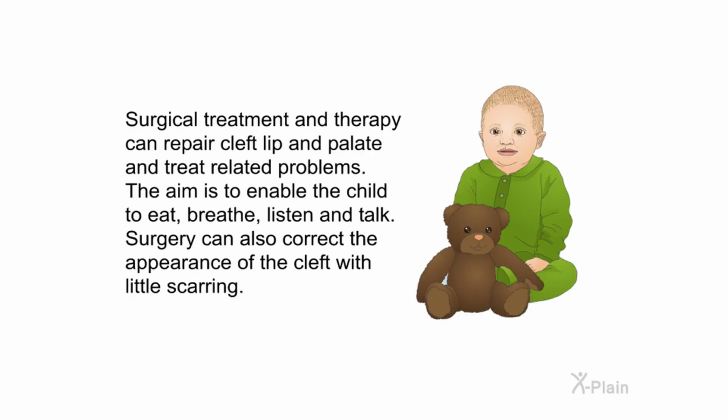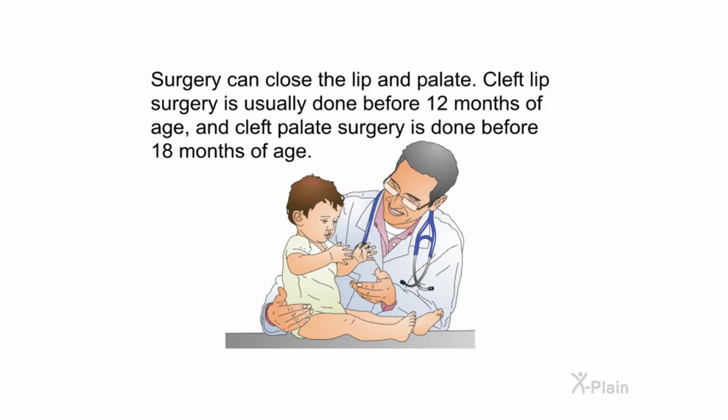Surgical treatment and therapy can repair cleft lip and palate and treat related problems. The aim is to enable the child to eat, breathe, listen, and talk. Surgery can also correct the appearance of the cleft with little scarring. Surgery can close the lip and palate. Cleft lip surgery is usually done before 12 months of age, and cleft palate surgery is done before 18 months of age.